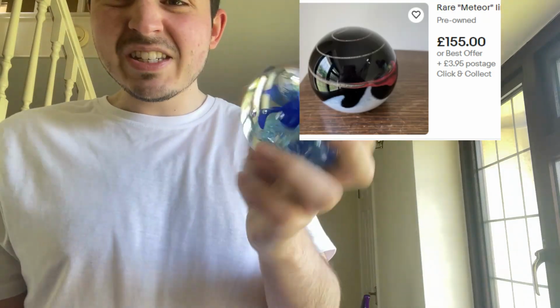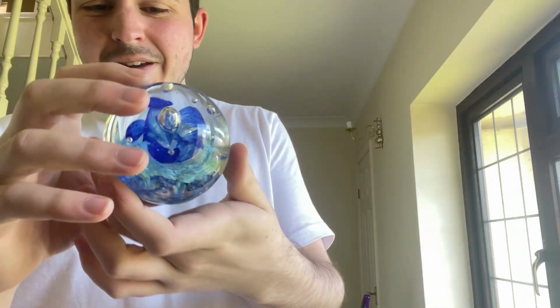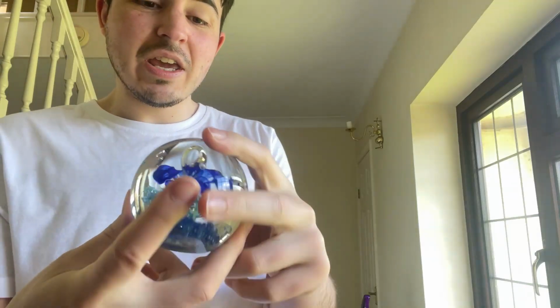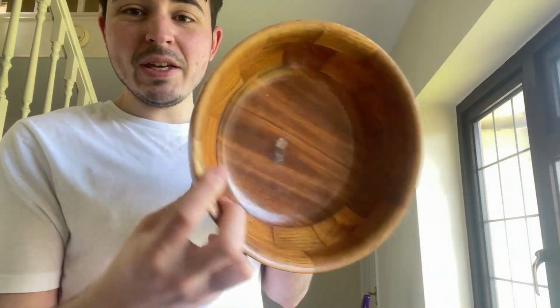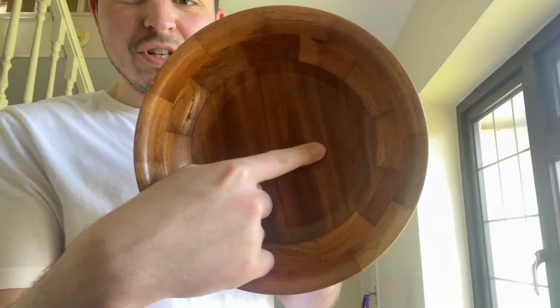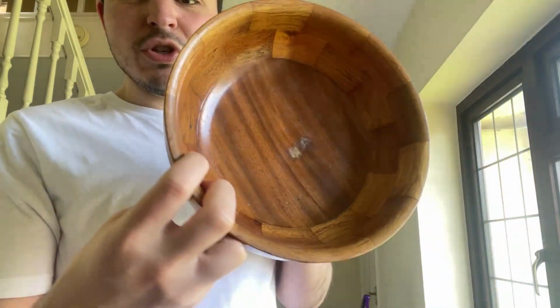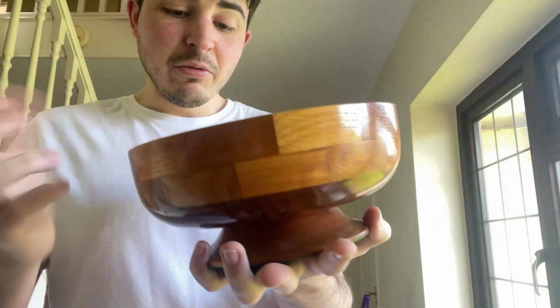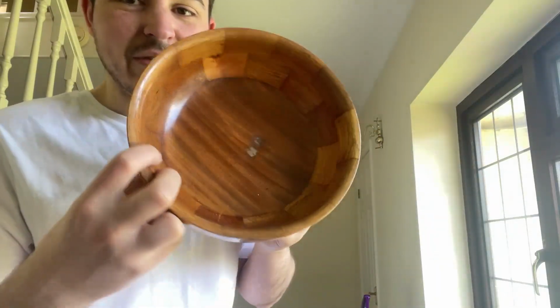I grabbed this because they did generally sell quite well, the last lot I got. It's just a very generic blue flower, clear base, which means it's generally quite a better quality. That'll go for hopefully about £15. A fruit bowl, because it's that weird checkered wood look. A little bit of damage in the middle, but I don't think that's going to be too bad if someone's going to use it. Felted foot. For the £2 or something I paid, I'm hoping there's at least £15-20 there.